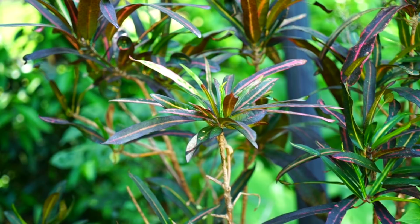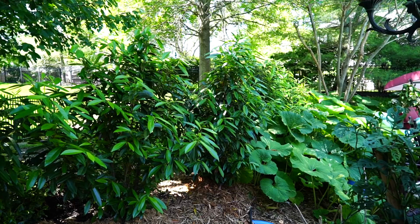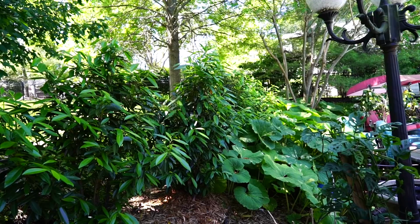Then over here, this is the skip laurel berm. I planted these last summer, and I put them in here mostly for privacy, because there are people everywhere over there. I don't want to see them. I want to think I'm in my own little paradise when I'm back here. And look at how great they're doing. All that new growth, that beautiful bright green new foliage coming out on them, they've gotten very big. I didn't realize they were going to put on this much growth in their first year.